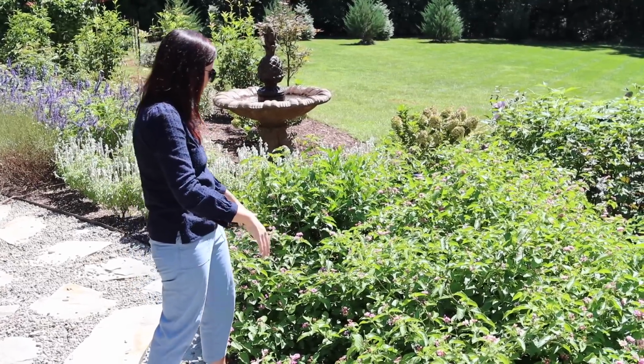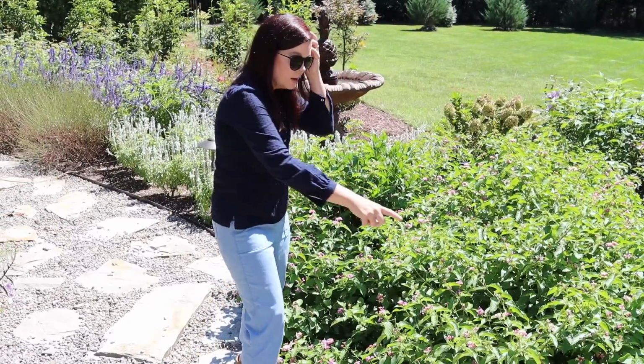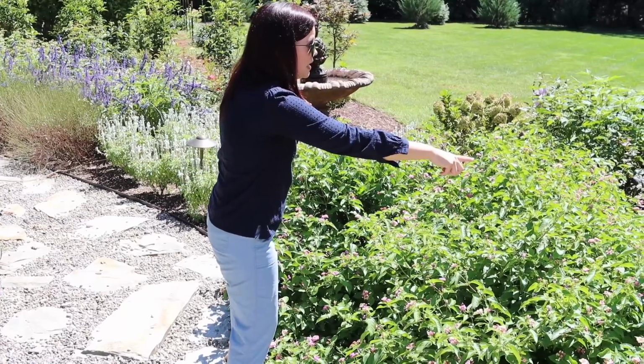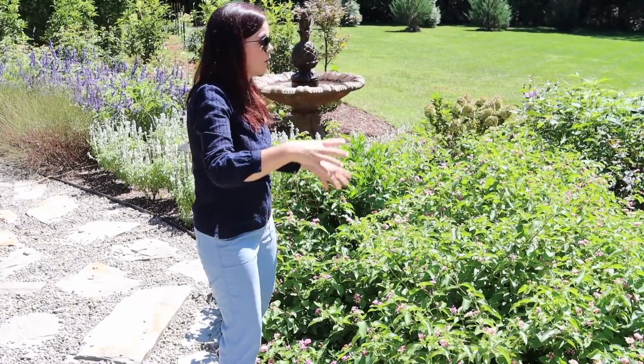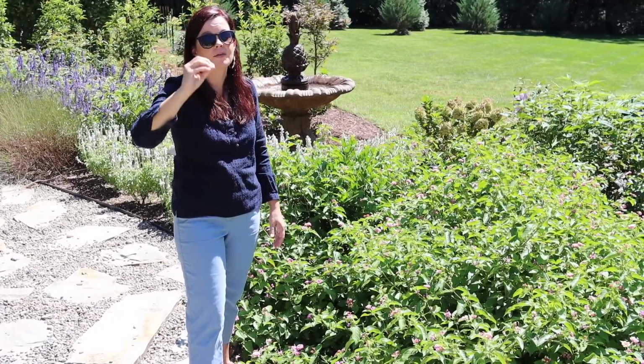It is beautiful. I am going to let it go until we get a freeze. But just again, I've got bumblebees, I've got honeybees. There was another monarch over here. Fantastic pollinator performer that absolutely thrives in the heat.